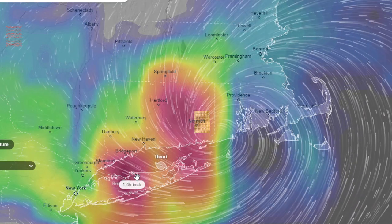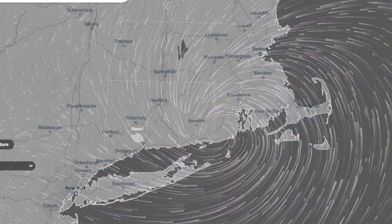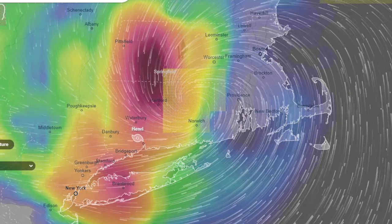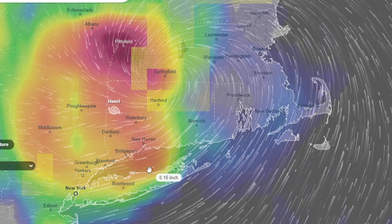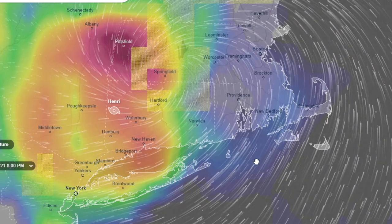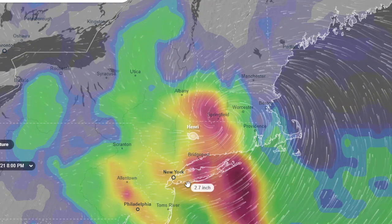And then we'll see more of that heavy rain work its way westward as you get into the afternoon. Here's 2 o'clock, and again, still pouring rain. 5 o'clock, we are still raining in Nassau County. 8 o'clock, we finally maybe start to see the rain end. But this would create a lot of rain. And what I can do is go from 8 a.m. to 8 p.m., so this would be the total accumulated precip map. And you can see some of these 5+ inch amounts.